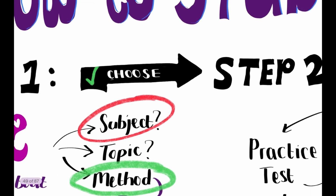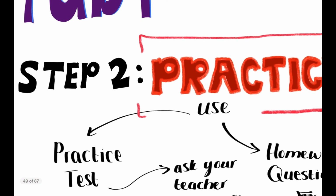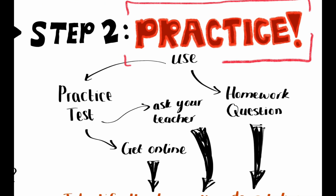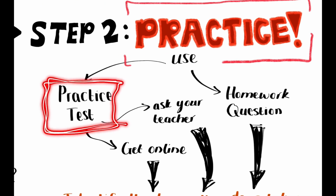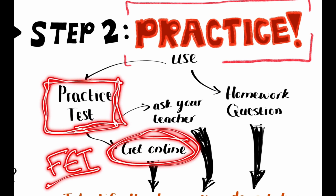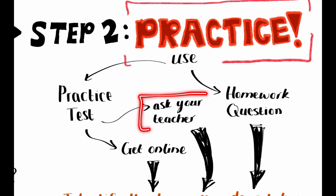All right, so once you've chosen that, we move over here to step 2, which is to practice. So essentially, you will be using a practice test. Okay, where are you going to get this practice test? There are many online, especially if you are in the FET phase. You can find a lot online. Otherwise, ask your teacher. There are many available to them.